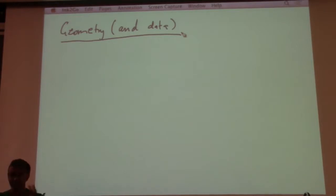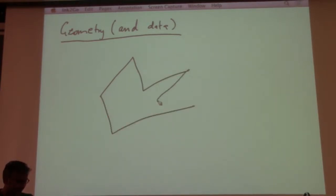the art gallery problem in general is the following problem. I give you some region, but think of it as an art gallery, right? So I have some art gallery, and maybe it's a modern art gallery. So instead of looking like a gallery, it looks like this. Something like this. And you have expensive paintings on the walls, and you have little exhibits in the middle of the room. And so you want to guard them.